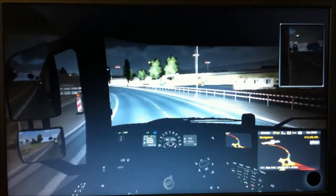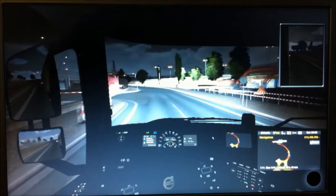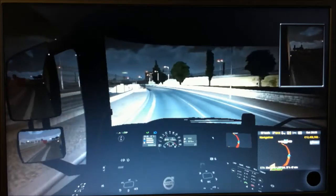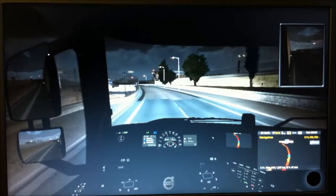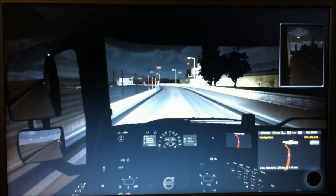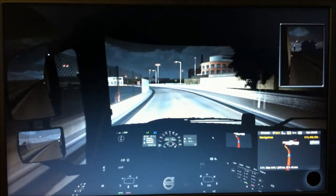All right. Are we in Newcastle? I believe we may well be in Newcastle. Now we're heading to mainland Europe, where my truck will be road appropriate.